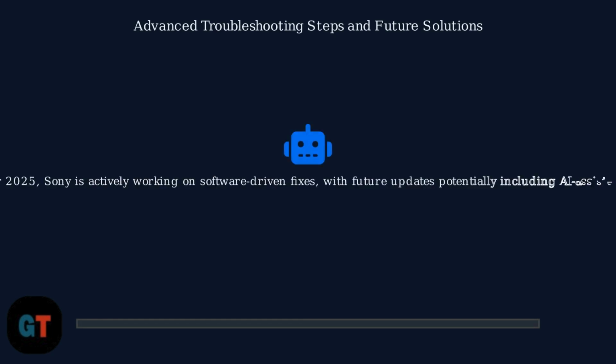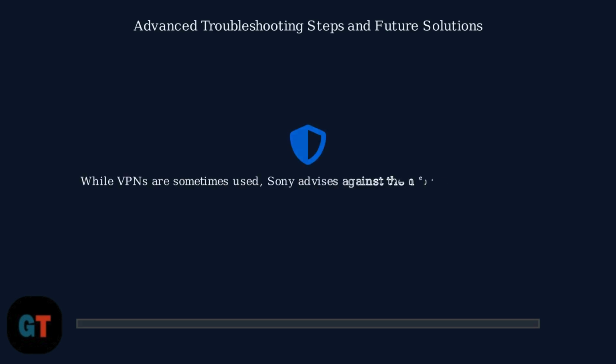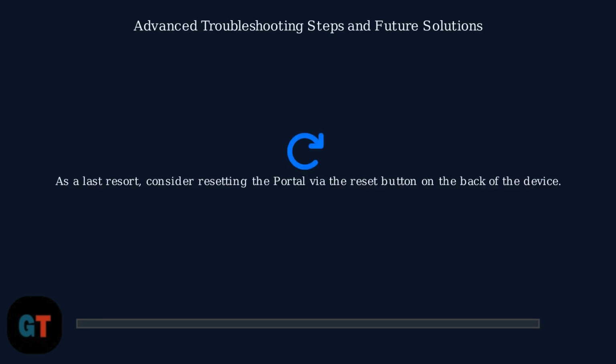As of October 2025, Sony is actively working on software-driven fixes, with future updates potentially including AI-assisted diagnostics to auto-resolve these issues. While VPNs are sometimes used, Sony advises against them for warranty reasons. As a last resort, consider resetting the Portal via the reset button on the back of the device.